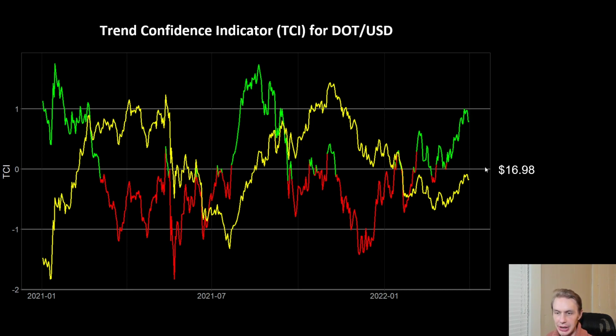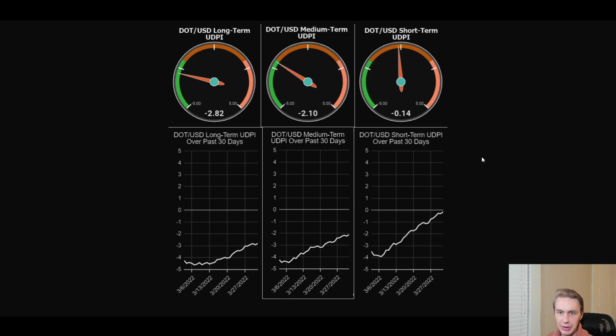And again, it's a continuum. So the further away you move in either direction from this price level, the more confident the TCI gets in the uptrend or the downtrend. So to wrap up our discussion of these indicators, I just want to show the different time frames of the UDPI, our risk indicator. I was showing you the long term earlier, which is sitting now at negative 2.82, but the medium term is at negative 2.1. Short term has actually gone back up to about neutral with this more recent uptrend.